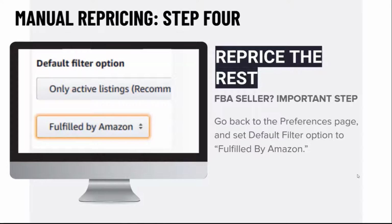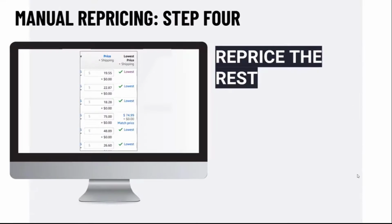If you're an FBA seller, and it's an item that's not super low demand, you're only competing with FBA sellers. This is just basic pricing strategy, okay? So I'm going to reset that setting to fulfilled by Amazon. Now you've done that, hit save, go back to the manage pricing page. We're going to pick up where we left off.